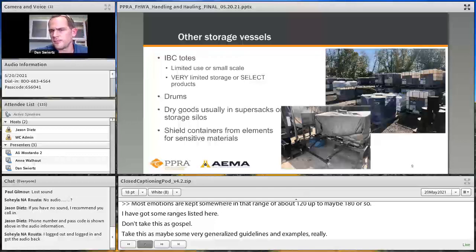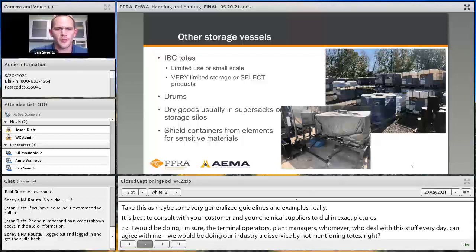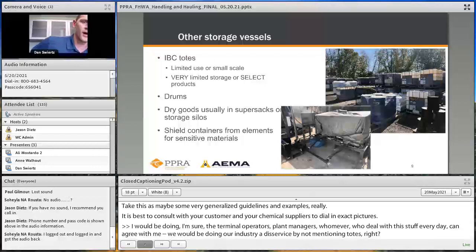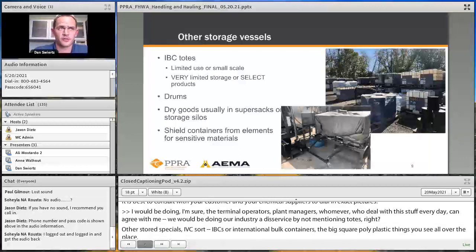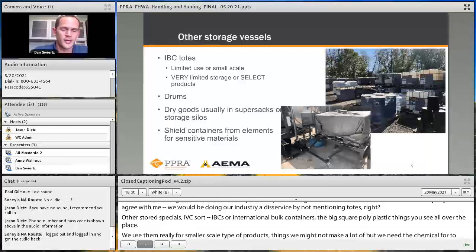I'm sure the terminal operators, plant managers, whomever who deal with this stuff day to day can agree with me here. We'd be doing our industry a disservice by not mentioning totes, right? So other storage vessels. IBC stands for International Bulk Container. They're those big square poly plastic things that you see all over the place. We use them really for smaller scale type of products, things that we may not make a lot of, but we need the chemical for to make occasionally. Specialty type products that might be very, very low dosage are good examples of where we might use totes.